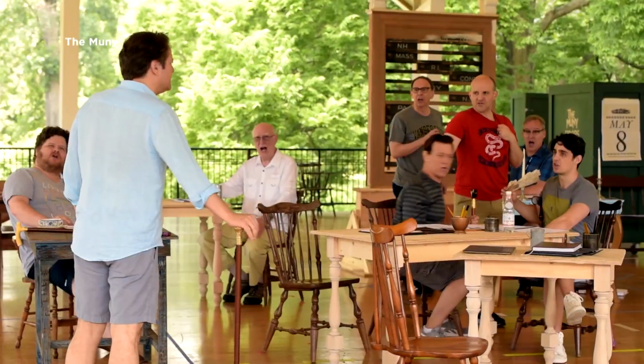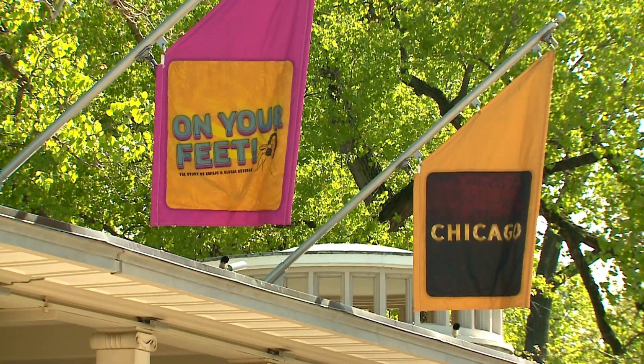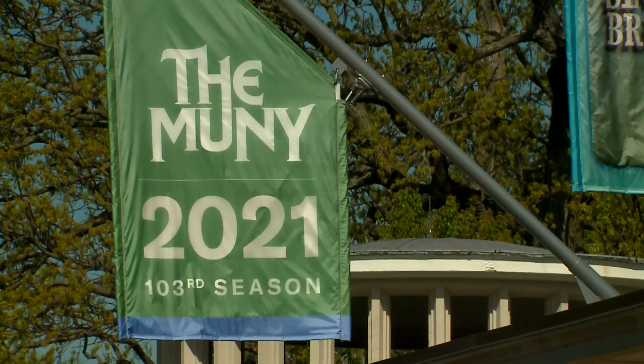The Muni started on this location in this exact spot in 1919, 103 years ago, between 2 mighty oak trees. Unfortunately, the 2020 season was canceled due to COVID, but shows will resume this summer. So we're excited about the 2021 season. We're going to see great shows like Chicago, On Your Feet, Sound of Music, but it's an opportunity to get back to normal. Actors love to perform here.